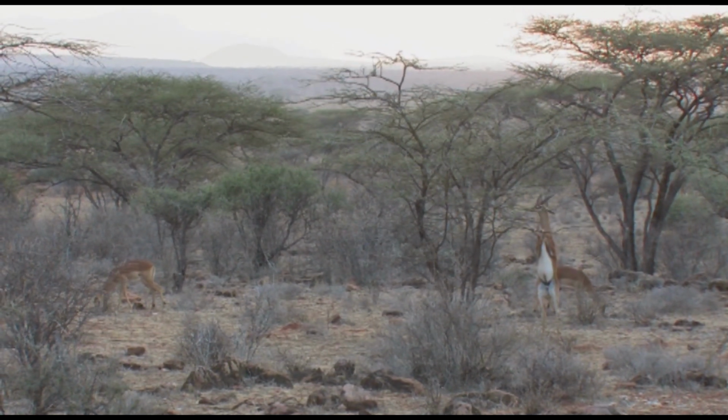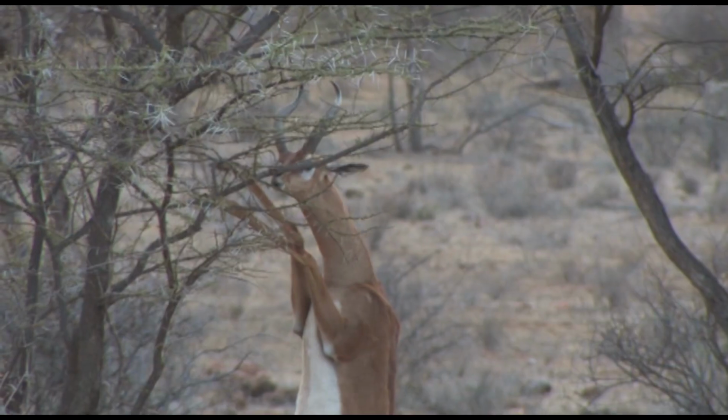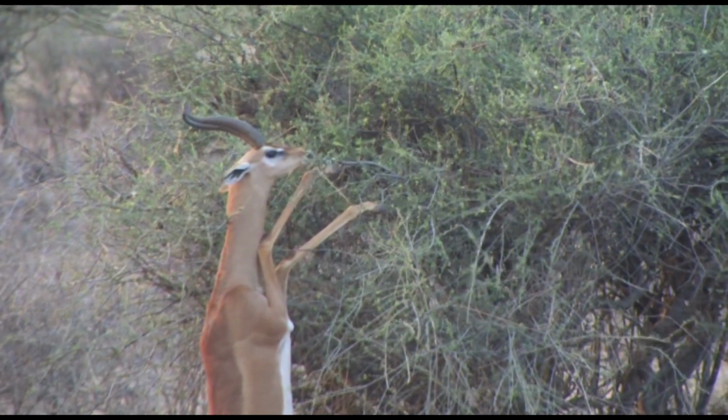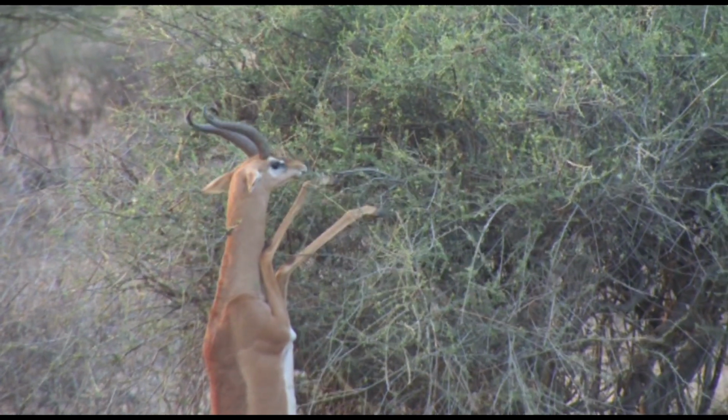Gerenuks are known for their ability to stand on their hind legs. This allows them to survive in many different kinds of areas, as long as there are acacia trees.